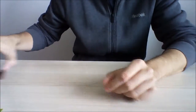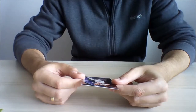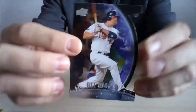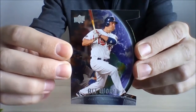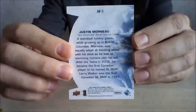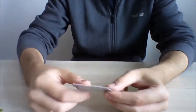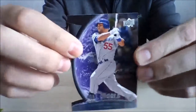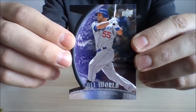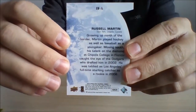And I also found two cards like that. The first one is All World Justin Morneau from the Twins. He played for the Twins. Here we have him. As you see, it looks different from those base cards and rookie cards. And of course, you will find some information about him. And I also have another one from this series. I have Russell Martin from the Los Angeles Dodgers. Another one from All World Cards. That's how it looks. So you have Planet Earth here and the guy with the bat. You will also find some information here.